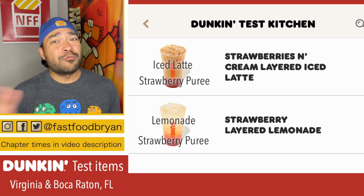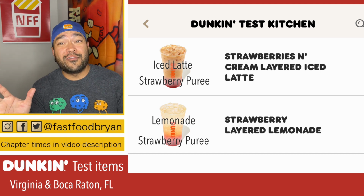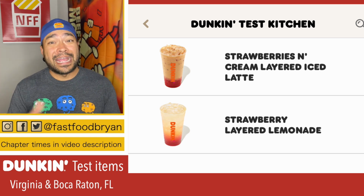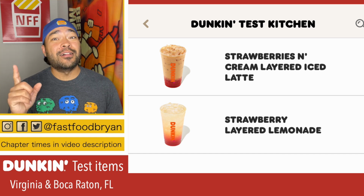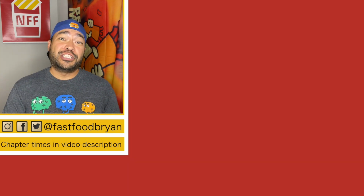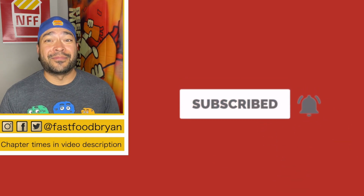Neither one of these really appeal to me, especially that latte one. I'm not a coffee drinker to begin with, so maybe that's not fair, but that looks and sounds quite bad in my opinion. These both are testing in parts of Virginia as well as Boca Raton, Florida. Wow, the sheer volume of things being tested over at Dunkin' is really exciting.